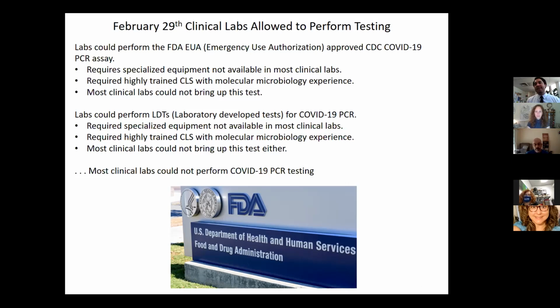And that's when the CDC and the FDA decided that my laboratory, so a hospital-based laboratory, could perform testing for COVID-19. The challenge is they did not make it easy. So what they said was that you could perform just the CDC test, that same test that was offered at the CDC and the state public health labs. But in order to do that, you needed specialized equipment that wasn't available in most clinical labs. You needed highly trained technologists to be able to do that testing.